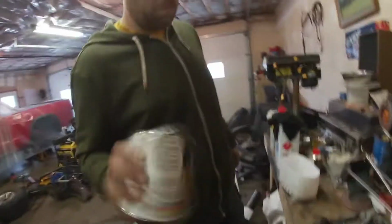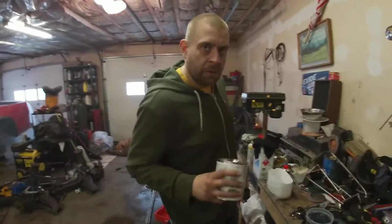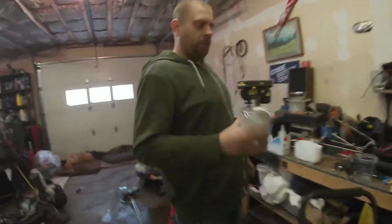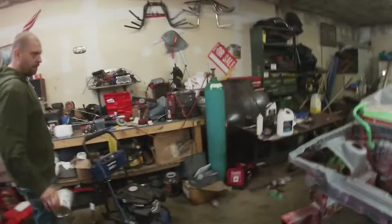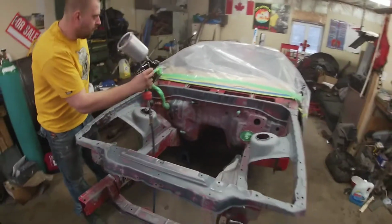Mixing the prime. Mixing some brown. So is it 5-to-1? It's 5-to-1. Yeah, 5-to-1 primer surfacer, and you got the thinner. Sealer, same thing, 5-to-1 as well. You want that off the fire? Okay.